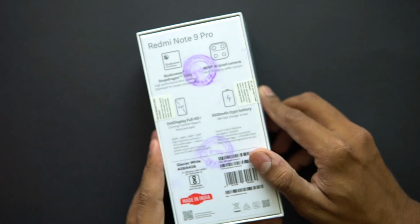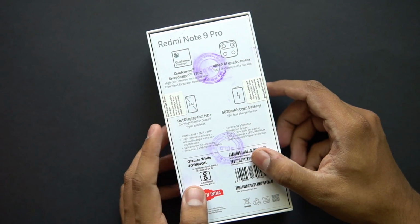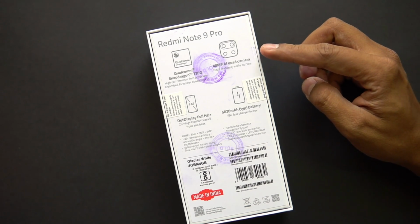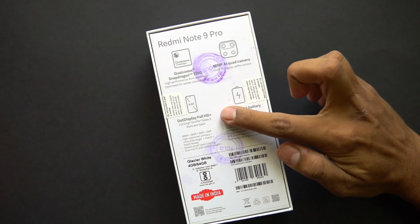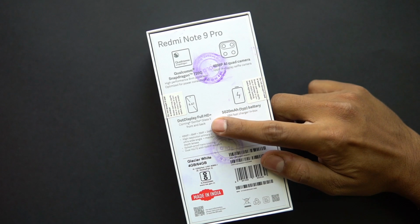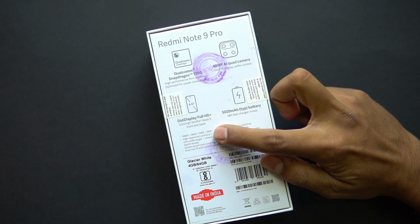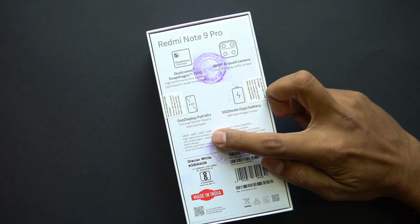It was available for pre-order since a few days and we pre-ordered it yesterday at the Mi Home and got it today. The major specs include the Qualcomm Snapdragon 720G and apart from that you have the quad camera combination on the back. There's a dot display, Full HD Plus display with a 6.67 inch screen size. And along with that, there's also a 16MP in-display selfie camera, Gorilla Glass 5 protection on both the front and the back of the phone, a 48+8+5+2 option. So there's a 5MP macro camera this time.